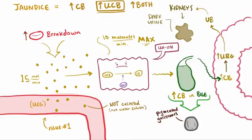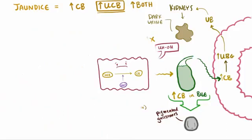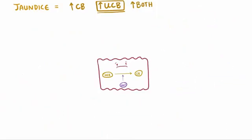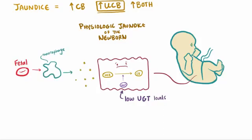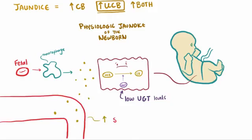In the previous two cases, too much unconjugated bilirubin was created. But you can also have hepatocytes that just can't work hard enough and keep up with a normal load. Physiologic jaundice of the newborn is one of these cases. Newborn livers have a lower amount of the enzyme UGT in the liver to convert unconjugated bilirubin. And after birth, unconjugated bilirubin levels can be high due to the natural process of macrophages destroying fetal red blood cells. Typically, this is normal, but there can be complications if unconjugated bilirubin rises a lot.